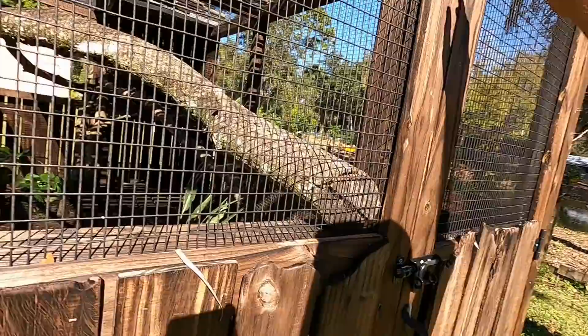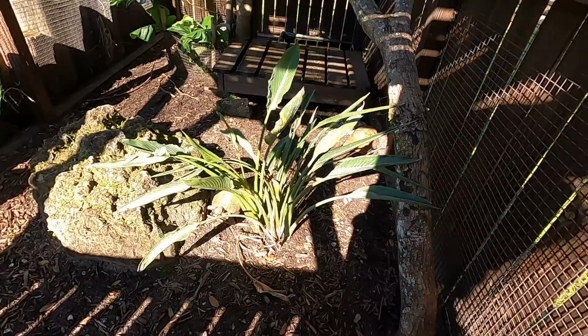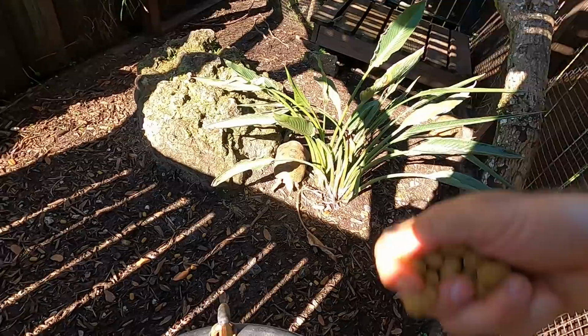I'm going to go ahead in here, and we're going to see what's up with my girl Lagatha, and give some food to her roommates, the elongateds that live in here. Hey guys, there you go, just spread it on out. They'll wander around all day and eat it.